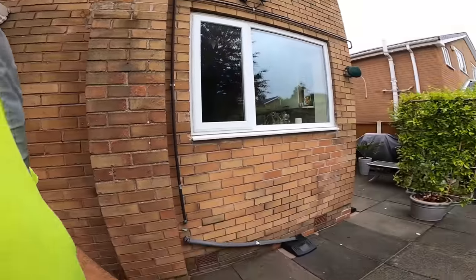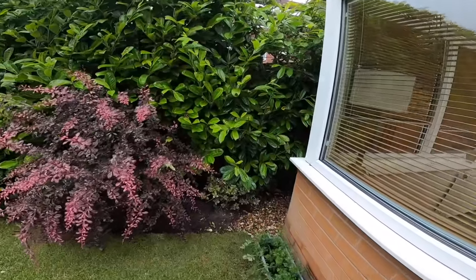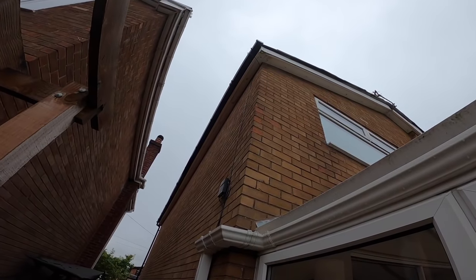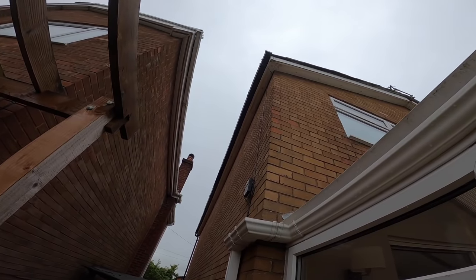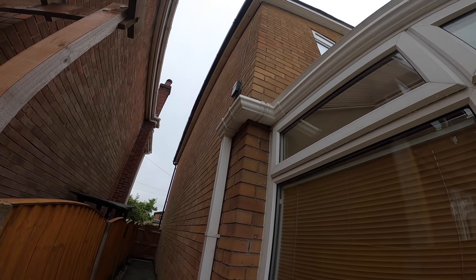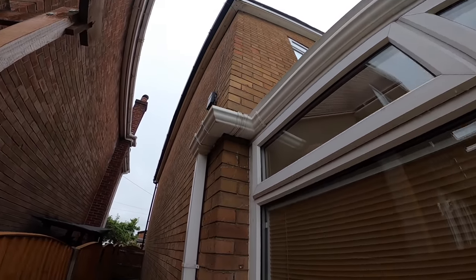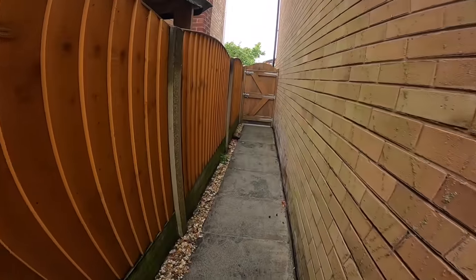Not much we can do with that. And then we've got access round here. Yes, we have got a gate. And that's a relief. I thought there's more up there than that. So 1, 2, 3, 4, 5. I might put the ladder on the conservatory to stand on and just get that one there. Yeah. So that's the project. So we've got access here, this is good.